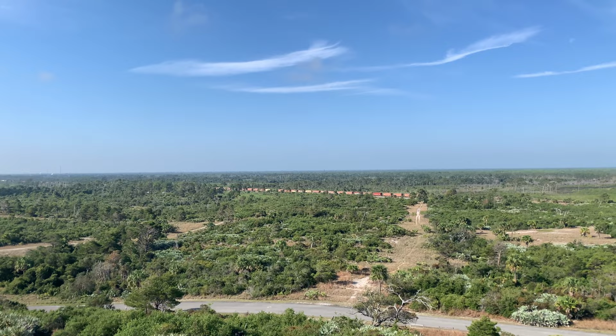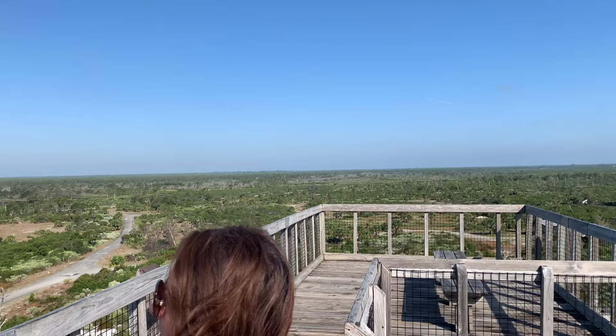Gorgeous views. We're gonna stay up here a little while longer and enjoy it, and then we're gonna get to the rest of the park. Woo, there goes the train, y'all. Nice little breeze up here. You can probably hear it. Beautiful, just goes on for miles.